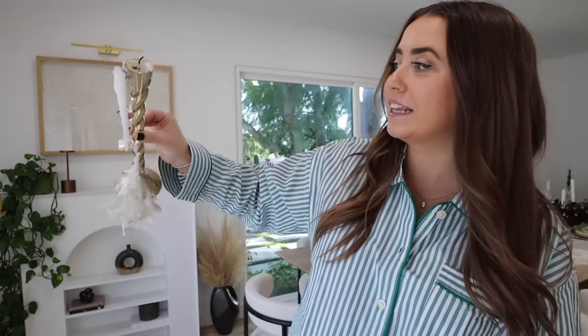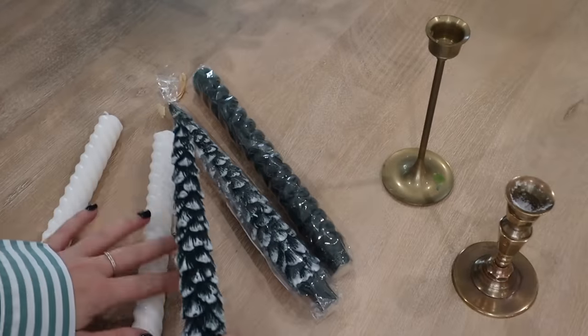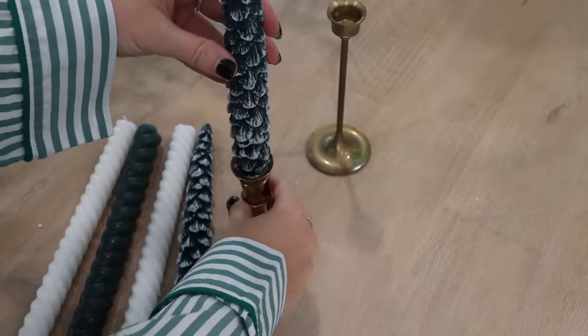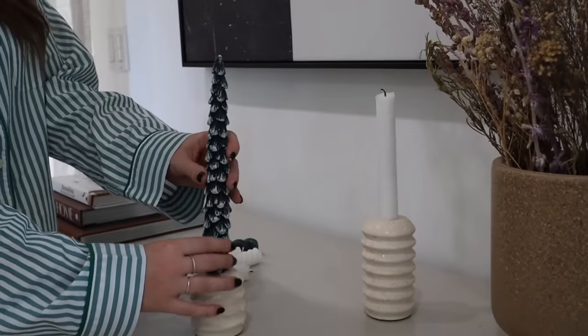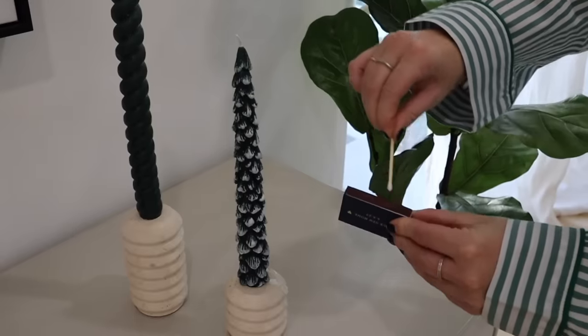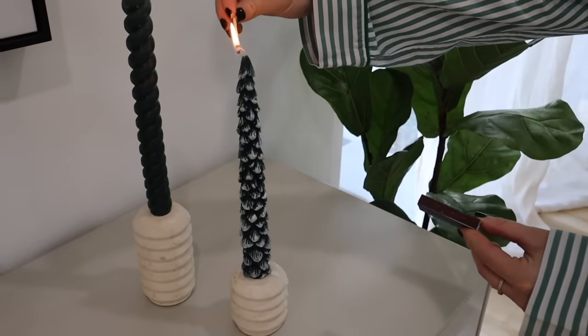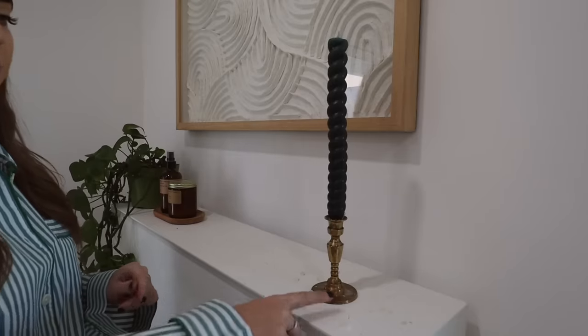I just have so many candlestick holders now. So I'm gonna put these in and disperse these around the house because my candlestick game needs help. Like, excuse me, I didn't know I signed up for another chore, which is now cleaning this out. I need to scrape all this candle wax off.